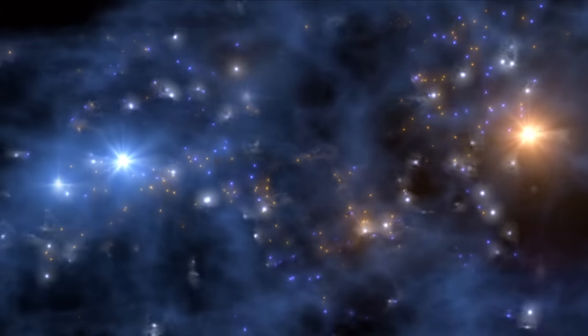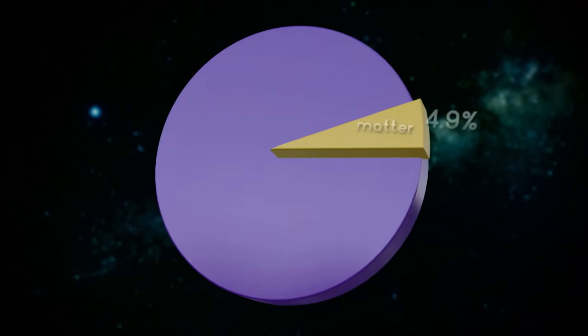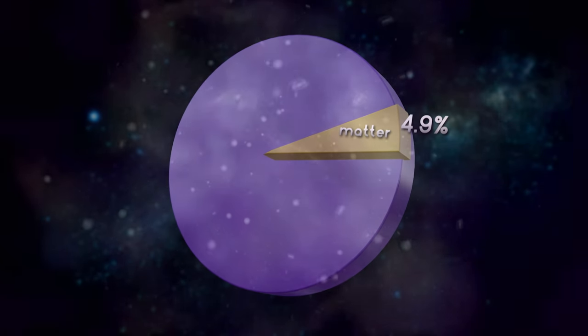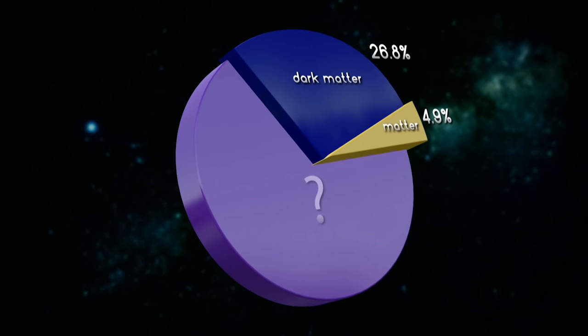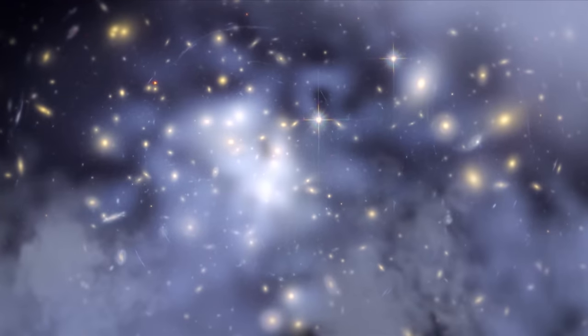The data reveal that total is far greater than all the galaxies combined. In fact, all the matter we can see only adds up to a 5% slice of the cosmic pie. But the galaxies are embedded within vast concentrations of dark matter that add up to much more. Altogether, dark matter contributes another 27% to the pie. That still leaves more than two-thirds of the contents of the universe unaccounted for.